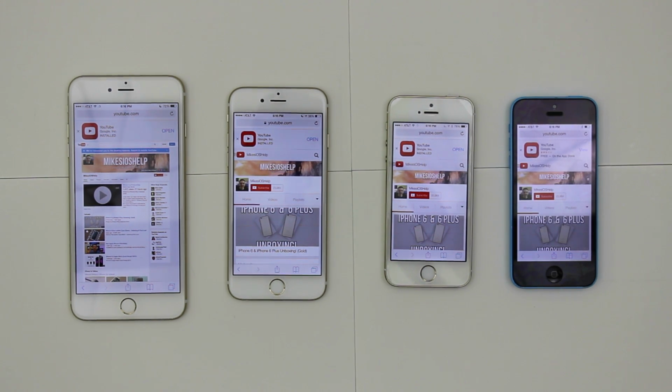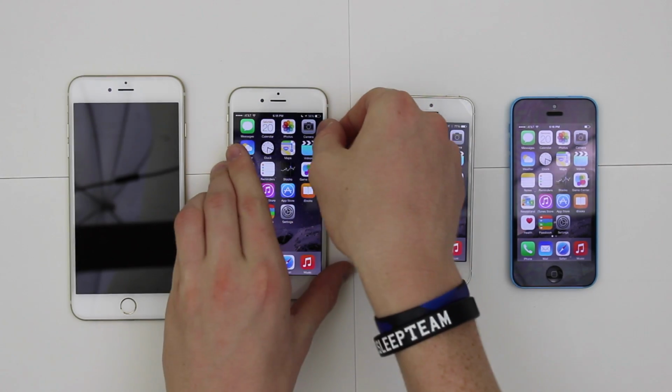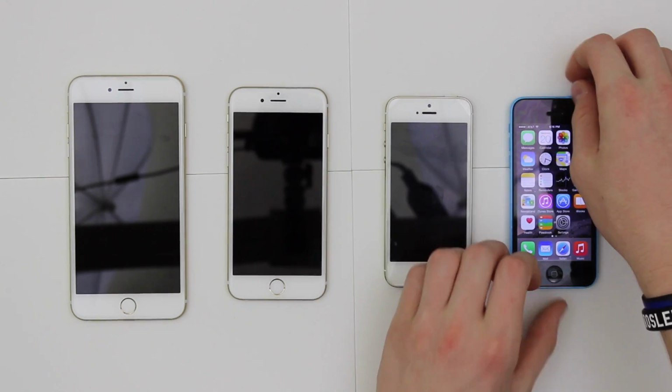But you just saw how fast they went. Obviously, the 6 is having some advantage right now. I don't know why, but it's got a hell of a strong signal. And the 6 Plus followed at this exact same time as the 5S, and then the 5C followed at the very end. So that's pretty much it in terms of speed tests, guys. I pretty much showed you everything. We talked about specs, we talked about just about everything.